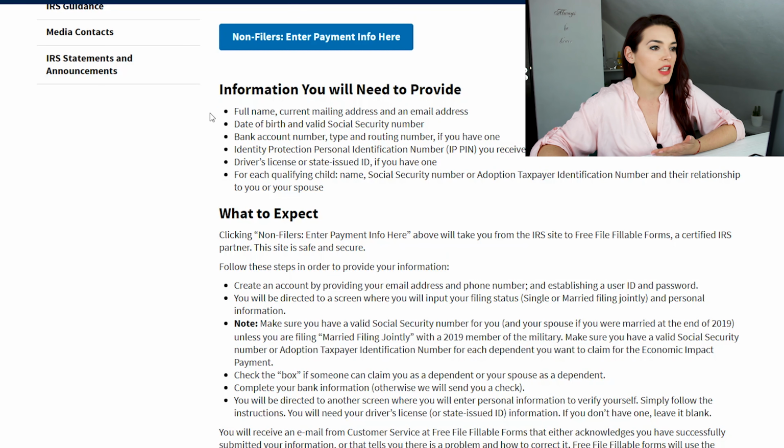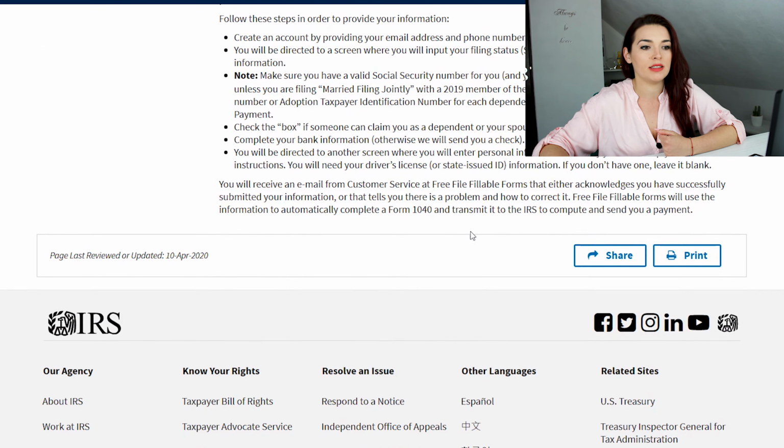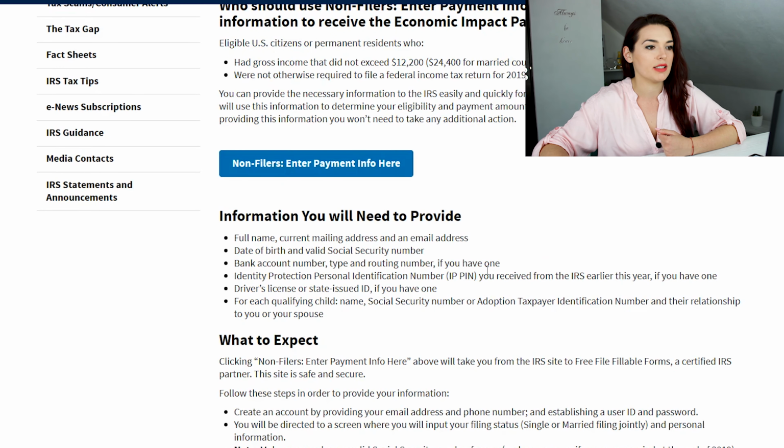So as you can see here, the information you will need to provide is your full name, current mailing address, email address, date of birth, bank account number, type and routing number if you have one, and so on. Anyway, you can go to irs.gov and read all about this situation.